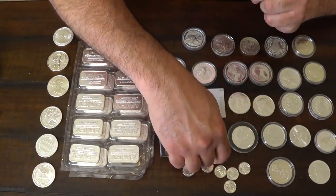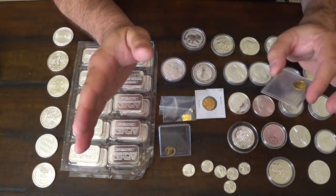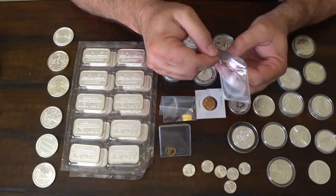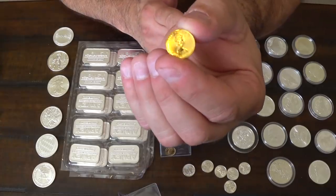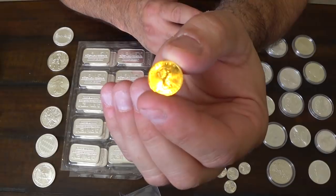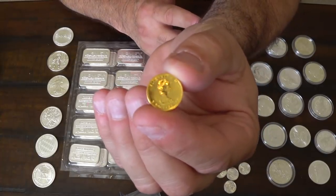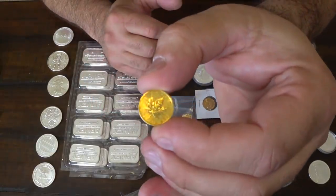My favorite gold coin, first of all, it's got to be that Indian buffalo, which I don't own. I wish I did. But it's also the Canadian maples. Why? Because they don't put any other color in it that I'm aware of. It's got a bright yellow gold look to it. And I love it just for the color of its gold. And on the other side is obviously the famous maple leaf.